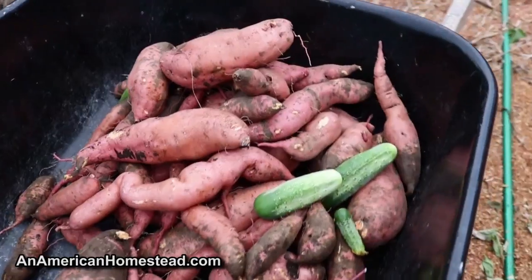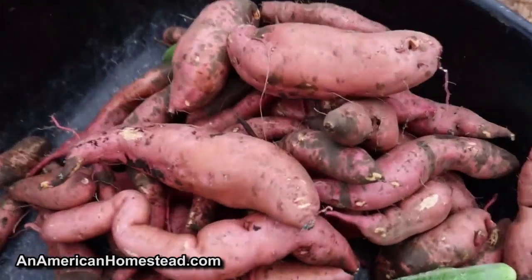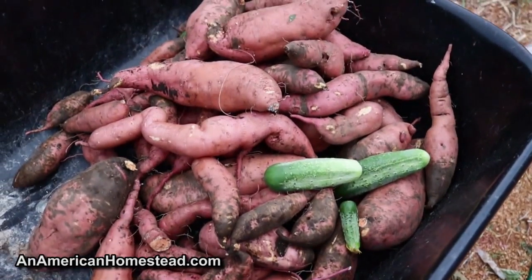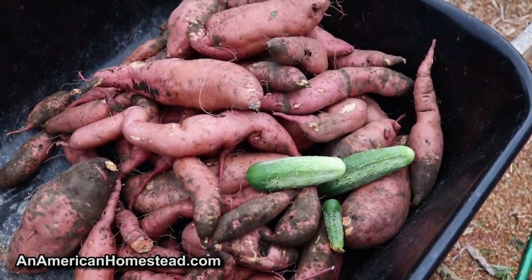I was really hoping to get, I mean, none of these are even near what I was thinking of size-wise in competing at the county fair. So we'll just have to wait and see. I may submit one, but it won't be near what the record holder was. But it's okay. They'll eat. That's food this winter.